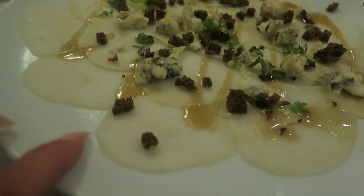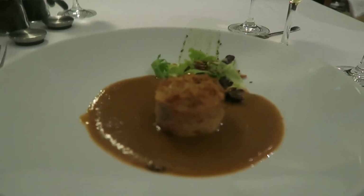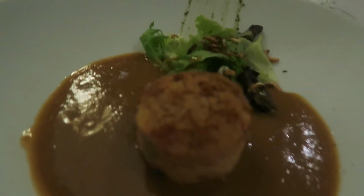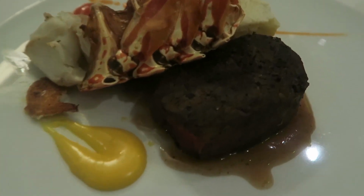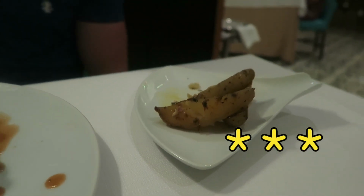Alright, this is the pear salad, and it's little pear slices and blue cheese. Quiche. Awesome, sweet. Is that wrapped in bacon? Yes. That looks delicious. I think it will be. And that's tartar sauce, so. Ew. Surf and turf. Mashed potatoes. And onion rings. And french fries. There you go.